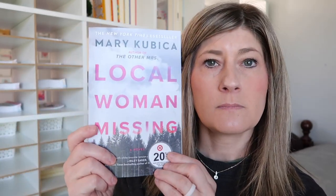Next, this one, and it's got that stupid sticker on the bottom. Oh my goodness, would they please? Target, please quit putting stickers on your books. It is really annoying to book readers. I mean, I understand that it's 20% off. Can we not put a label on the shelf and not on the book? Because it's annoying. I've heard great reviews of this book, Local Woman Missing.